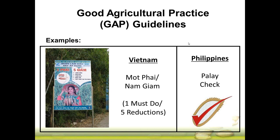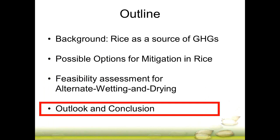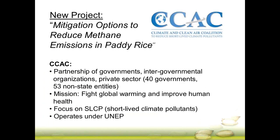In the Philippines, it's a bit more sophisticated approach. They call it the PALA check, which is a bit like a decision support system. Next slide, please. But these are really the ones that we consider our natural allies to bring AWD to farmers. Yeah, the next one, probably that's only now to come to the outlook and conclusion.